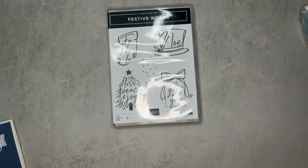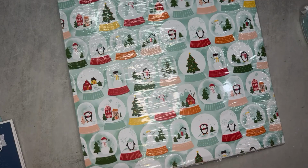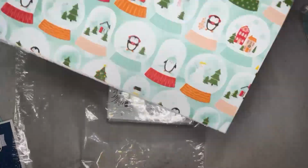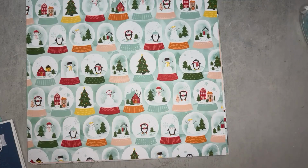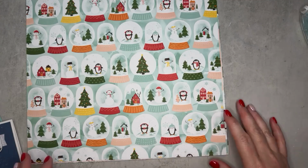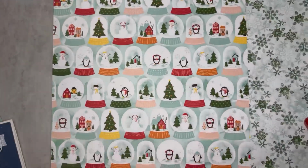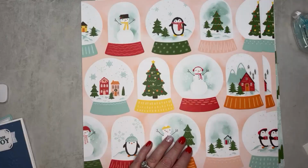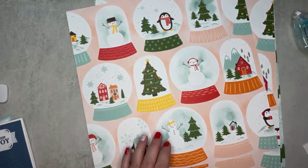We have an adorable Snowy Scenes suite. Now, I don't have all the products that are in this suite, but let me share a little bit about it. This is the Snowy Scenes Designer Series paper. There is a Snowy Scenes suite collection that is full of adorable penguins and snowmen and snowflakes. This paper is adorable. You've got these adorable snow globes here. These are going to make fabulous cards. You can cut these out and use these as big focal pieces.